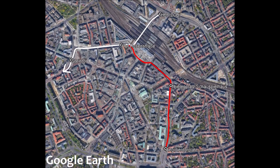Prior to 2017, line D ran along the surface through Hauptbahnhof Rosenstraße to Gideontorplatz. However, the line was rerouted under the main line to terminate at Hauptbahnhof ZOB, with the branch to Gideontorplatz running in front of the Hauptbahnhof being abandoned.